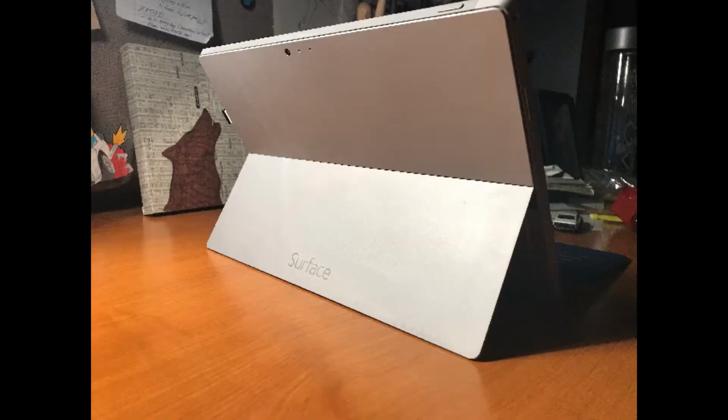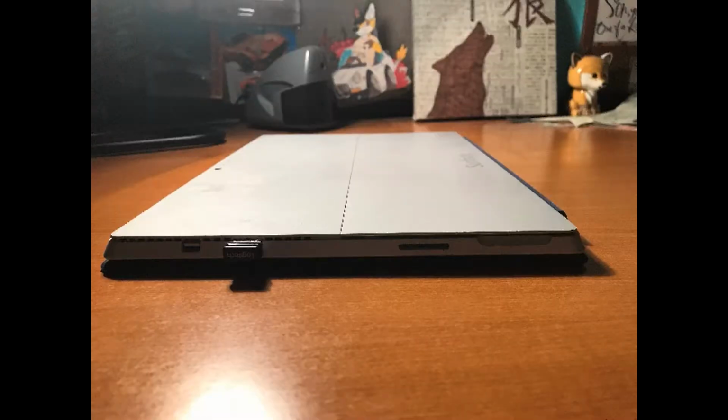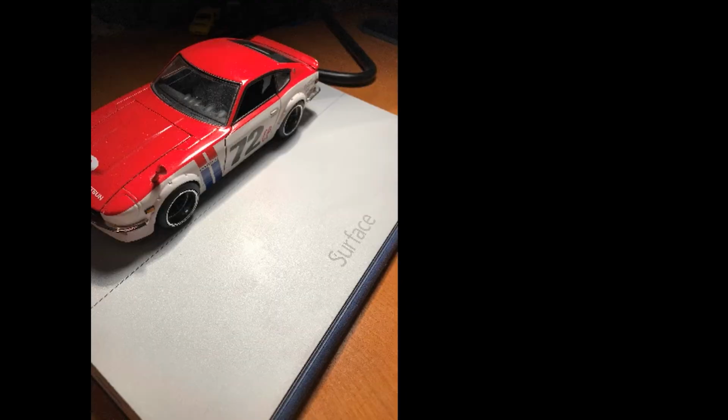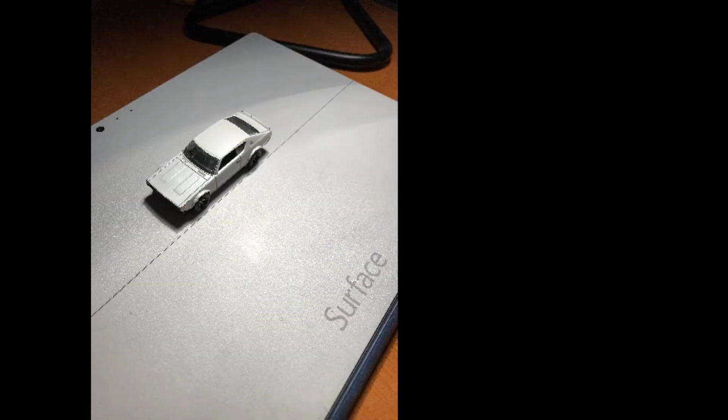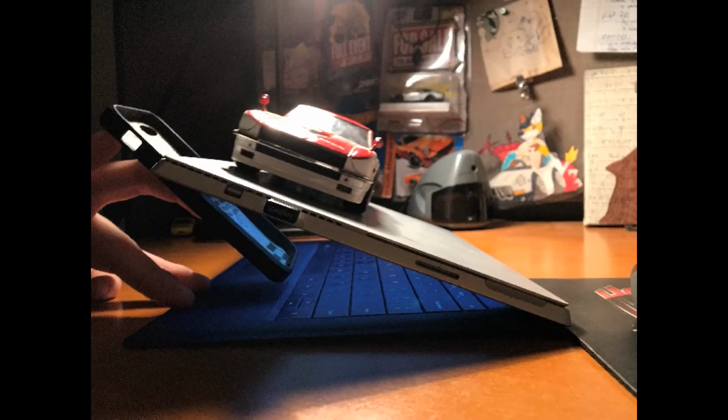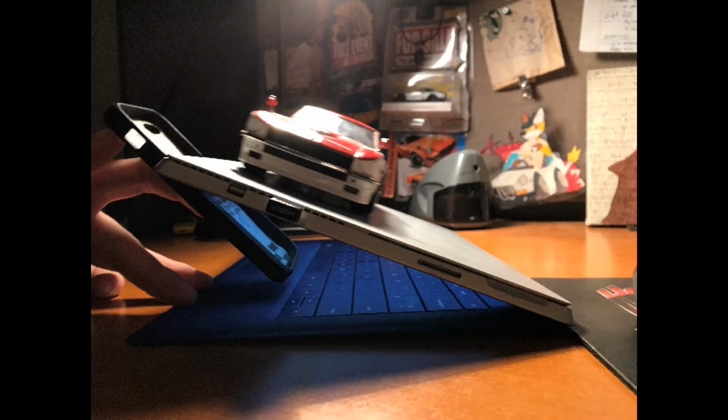The surface that we are using is my Surface Pro 3. The back of the computer is made out of a smooth magnesium alloy designed by Microsoft. The cars are going to be lined up at the slit of the top of the kickstand and slowly and carefully lifted with the help of an old phone case for extra stability. This is done until each of the cars slide.